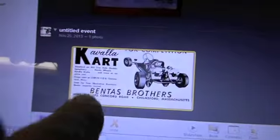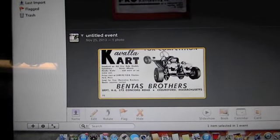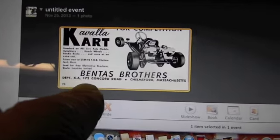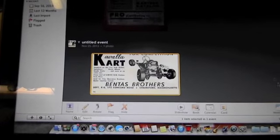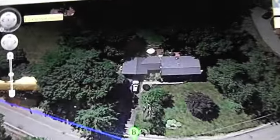I've identified the cart. This is what you have. It's a 1962 Cavella cart made by the Bentis brothers. 172 Concord Road in Chelmsford, Massachusetts, which is right here, just like they say. They were made out of somebody's house.